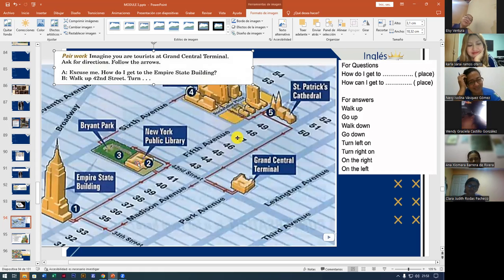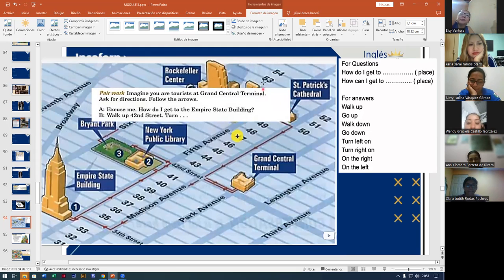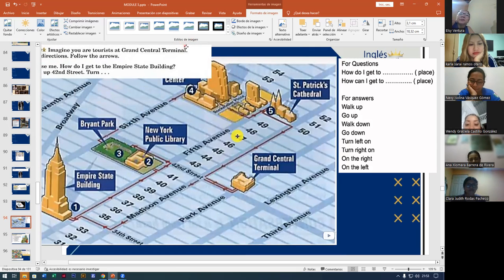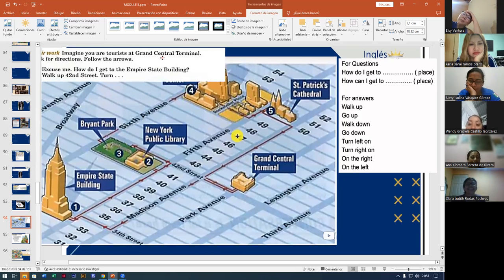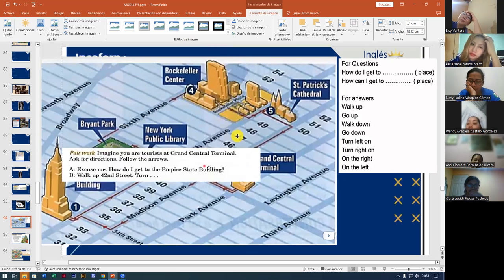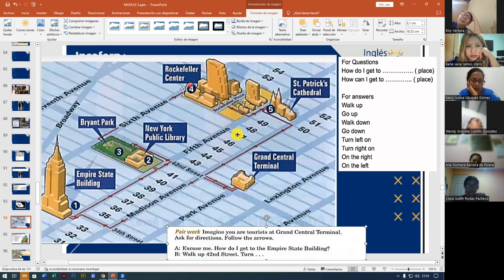That's good. Okay, now let's go ahead with another one. Clara Judith, let's imagine that here you are in Rockefeller Center, but you want to get to the Empire State Building. Excuse me. How can I get to the Empire State Building? Okay. So you are here, Rockefeller Center. Is it walk up or walk down?